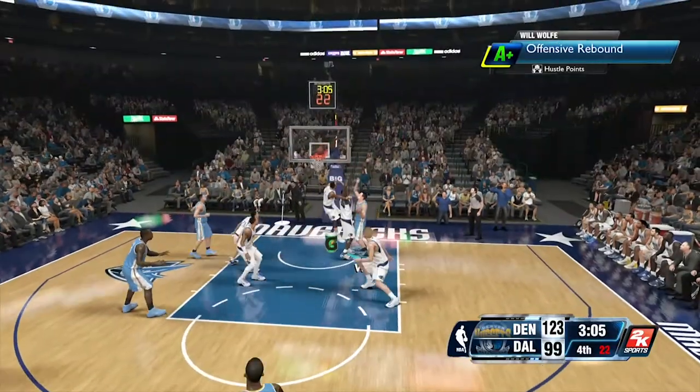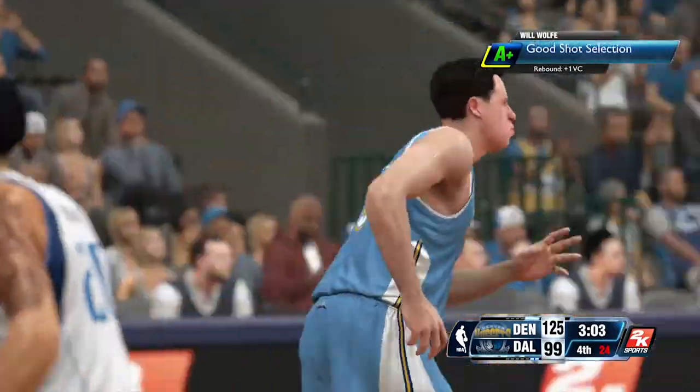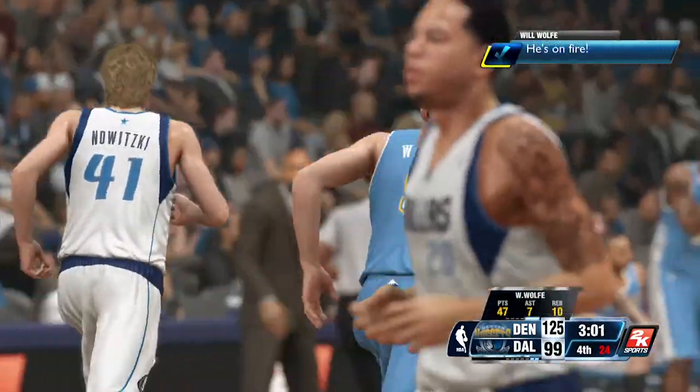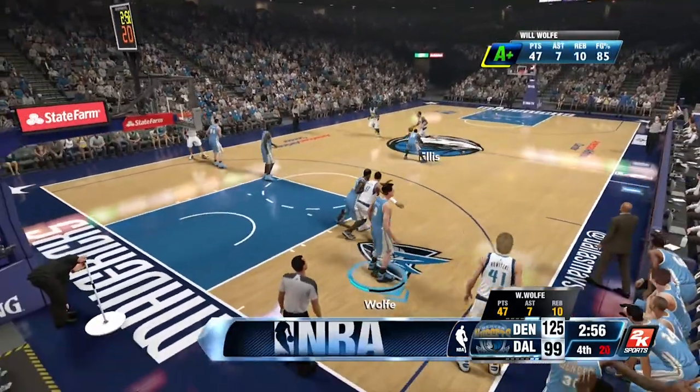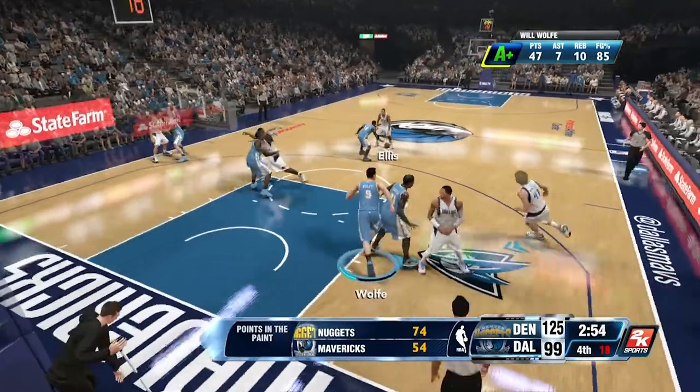Here's Wolf. And he banks in the layup. The Machine's got 47 points. You know, when he's in that tight with that kind of height advantage over the defender, that's going to be a pretty easy play for him.